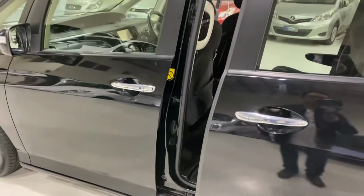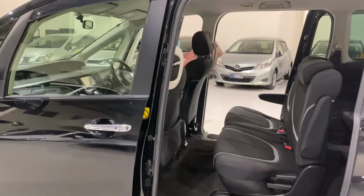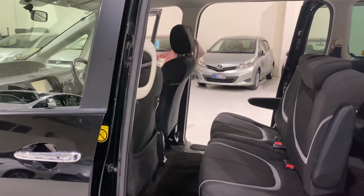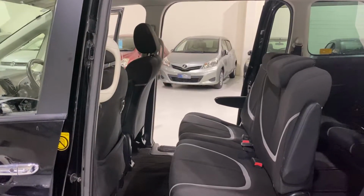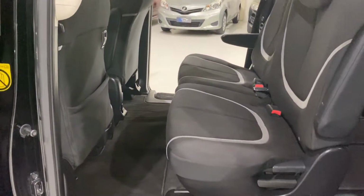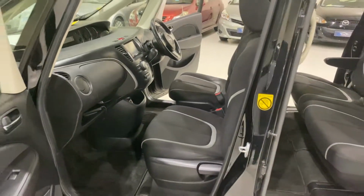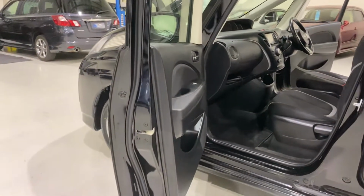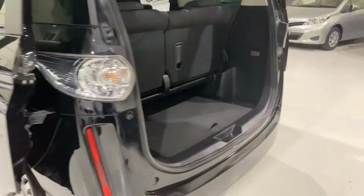This side are electric too. You can disable the electric function, just use menu. Like if you have kids sit here, you don't want them play around. Very clean in and out.